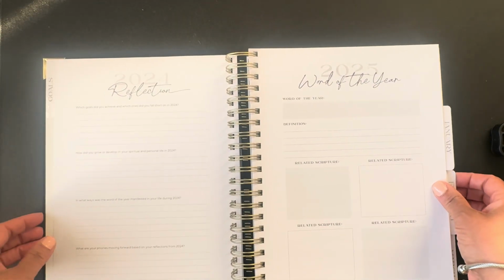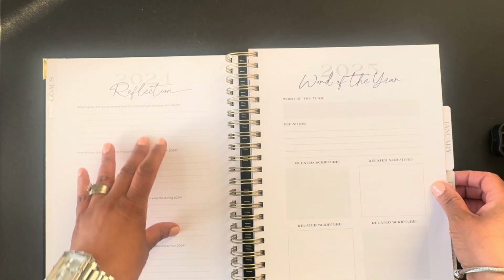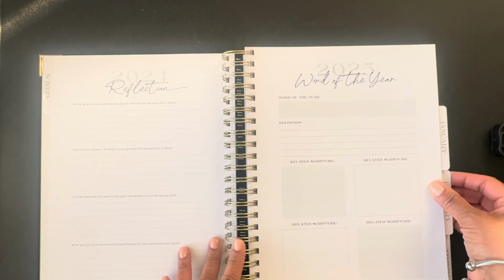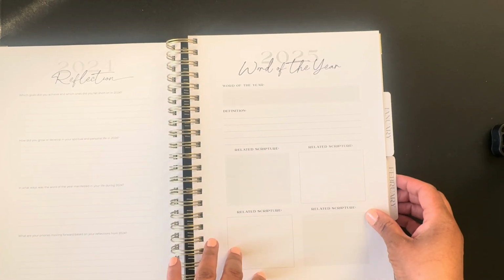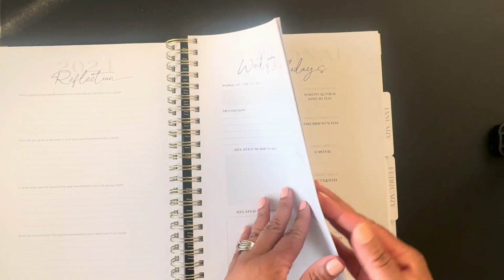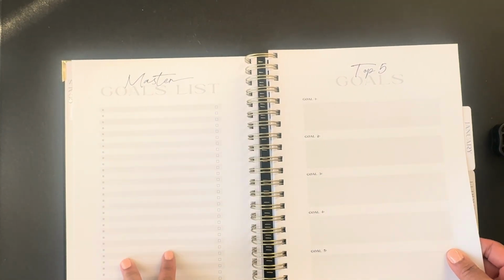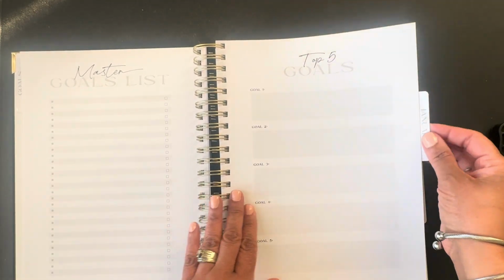So there is a page for 2024 reflection, like which goals did you achieve? How did you grow? In what ways was the word of the year manifested in your life? Here is a page where you can be intentional about whatever your word of the year is. So writing it here, putting the definition, and putting related scriptures. This is nice. Here is a page for master goals. Here is a page for top 5 goals.